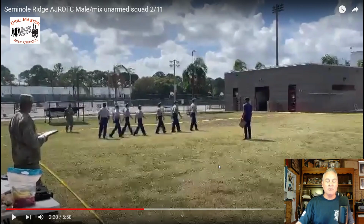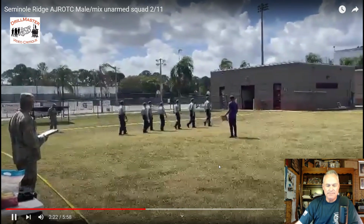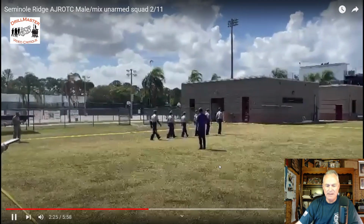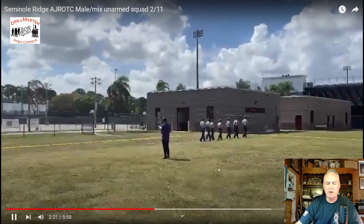Okay, so Commander, what you should do as the team is turning here, as the team is coming up here for this turn, what you're going to do is come up 45. You're going to do a 45-degree turn and then another 45-degree turn, while everybody else is doing a 90-degree turn. That's going to keep you centered. You need to be centered on the squad.